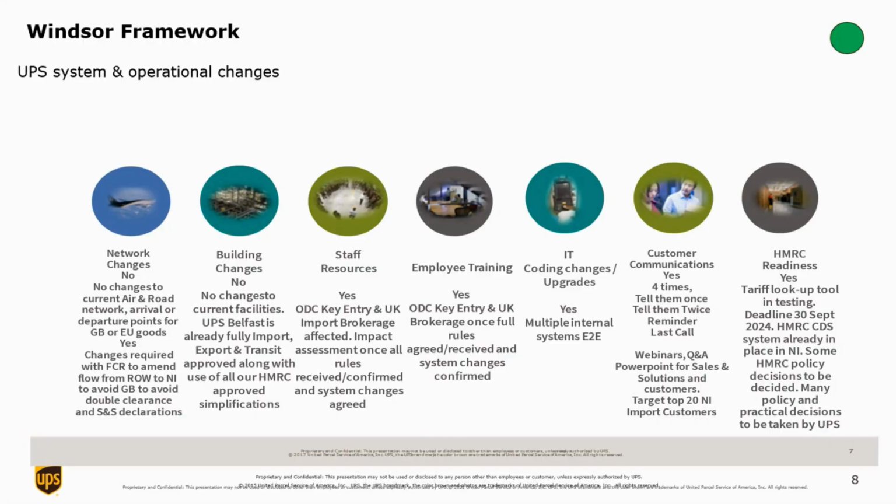I'm sure across the whole industry, and maybe HMRC or Border Force, there may be some teething problems, and from our customers. However, HMRC are taking a pragmatic approach. We've seen that where we've been speaking to them about some system issues, and they want to get the Windsor Framework over the line, done and sorted.